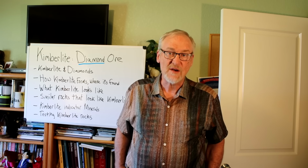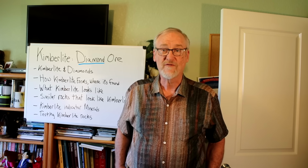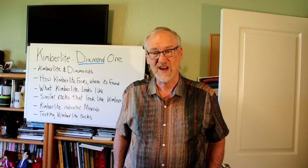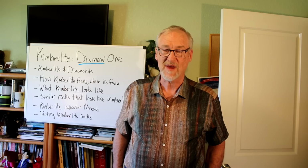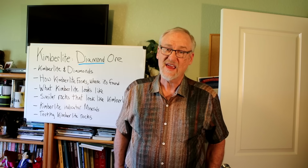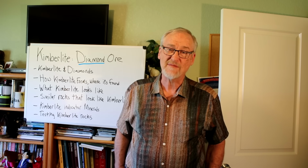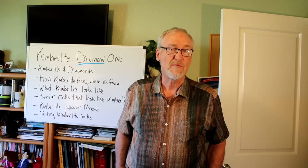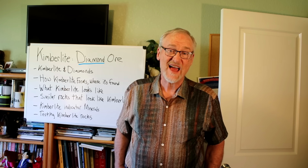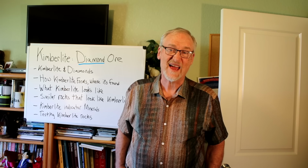The most abundant mineral in kimberlite is a mineral called olivine, or one form of olivine or another, because there's different end members. There's the iron-rich end member and the magnesium-rich end member. We'll talk about those. But other kinds of minerals that are abundant in kimberlites include things like certain types of mica, chromium-rich pyrope garnets, chrome-bearing diopside, magnesium-rich ilmenite, serpentine, calcite, and magnetite.